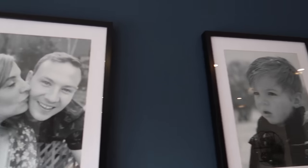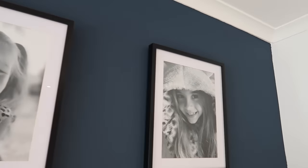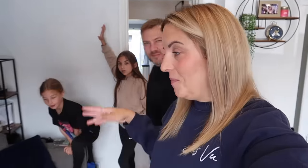And you guys often comment on these pictures. So these have just been taken over the years, and printed in black and white. When we bought this house 15 years ago, this wall didn't exist, and it was like an open plan dining room living room. And we bought this before we had kids as well, so this felt like a really big house to us when it was just us two.